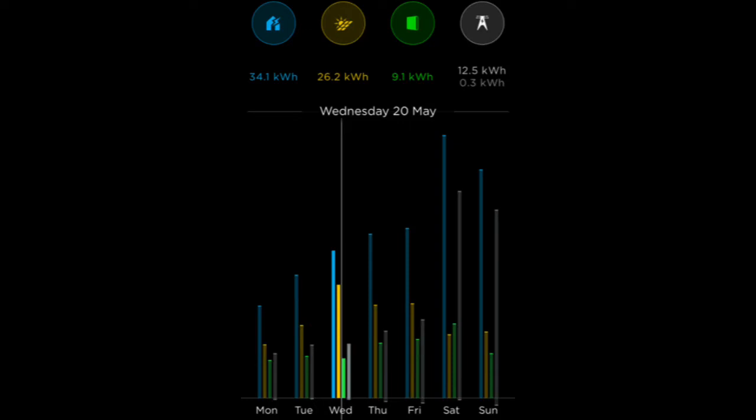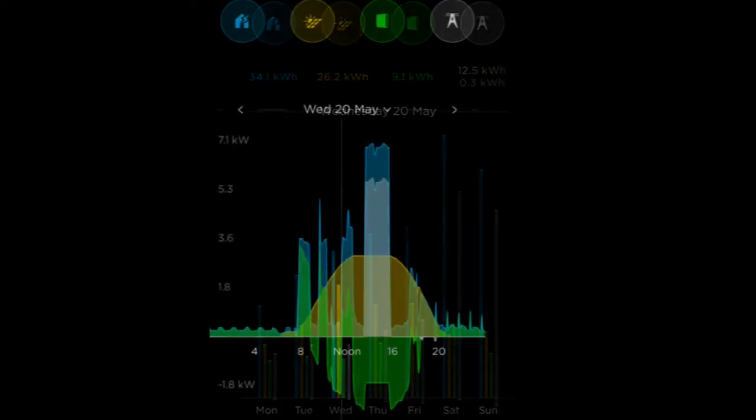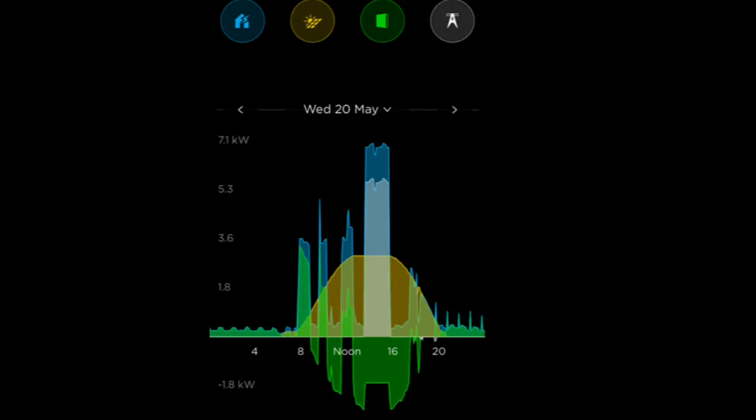On Wednesday the 20th of May, we had a grid pull of 12.5 kilowatt hours with 0.3 going back. We got 9.1 kilowatt hours from the Powerwall. We had a 26.2 kilowatt hour contribution from the solar, and the home usage was 34.1 kilowatt hours. The grid usage was just before 4 p.m., where we heated the hot water and added to the Powerwall when the prices were very cheap on the Octopus Agile tariff.